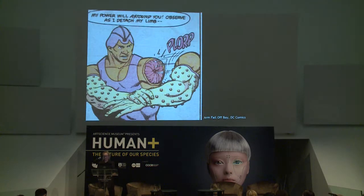But I just want to finish quickly with this image of Arm Fall Off Boy, who is a famous comic character. So these initial fears that things like alteration might compromise our sense of identity are dispelled by the fact, as I said at the beginning, that it seems like our innermost desire to alter ourselves is what makes us human.